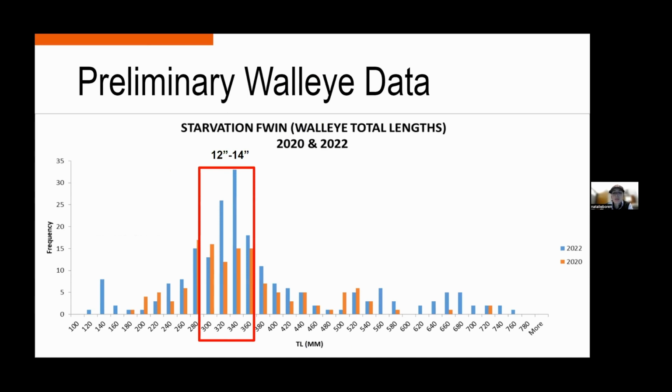So this is some preliminary length frequency data. So this is a length frequency histogram. And I'm sorry, the bottom's in millimeters. But this is data from the 2020 FWIN netting and the 2022 FWIN netting. So 2020 is in orange and 2022 is in blue.